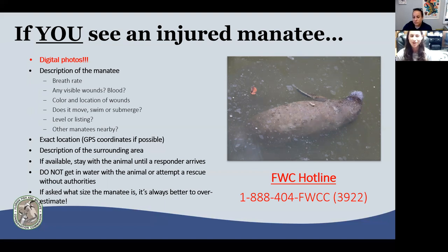We will also almost always ask what the size of the manatee is, and it's always better to overestimate. We use size as a determining factor as to what equipment we choose to bring with us. Some equipment is only suitable for a manatee up to 6 feet or 9 feet. So it's really important before we respond for us to get a good estimate on size. So again, ask yourself how many people you think could carry this manatee, or use something like a kayak or a boat as a size reference. It's also important not to get in the water with the animal or attempt a rescue on your own without someone there to respond or without the proper authorities.